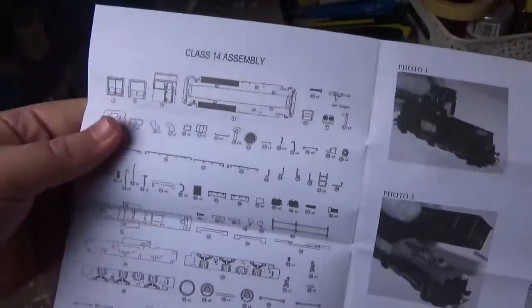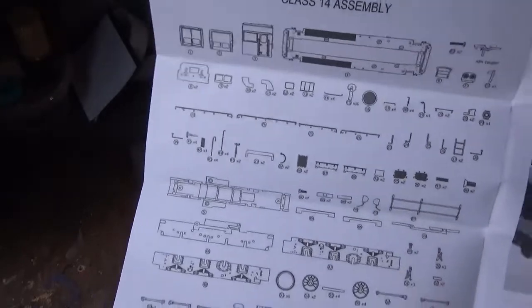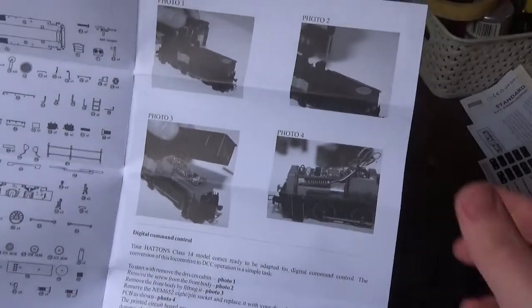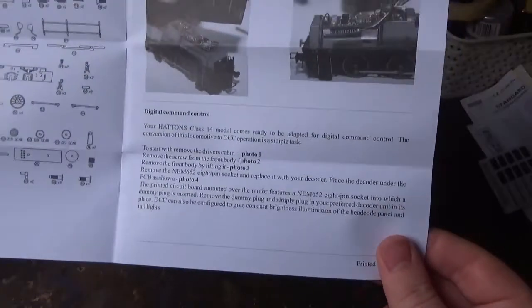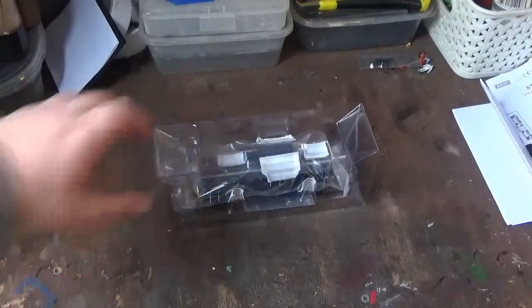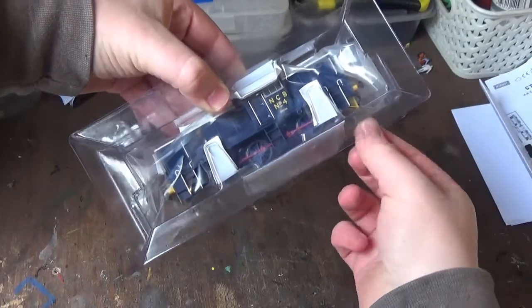Anyway, so here's the Class 14 assembly, as you can see there. Each part is numbered, so if you lose a part or a part is damaged, you can send away for one. Then we have the instructions of how to get the body off, with some photos showing you how to do it, which you have to set the cab off and then remove the two bonnet ends. It's the usual stuff we've seen before, so I'll put that to one side. Then I'll take away the plastic cover. So now we come onto the detail bag that's just under here, sellotaped on.